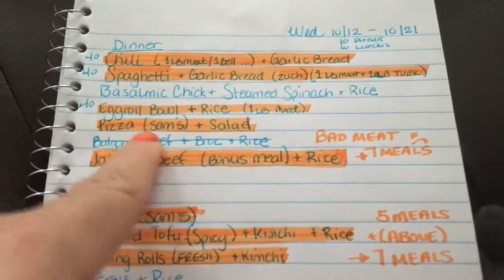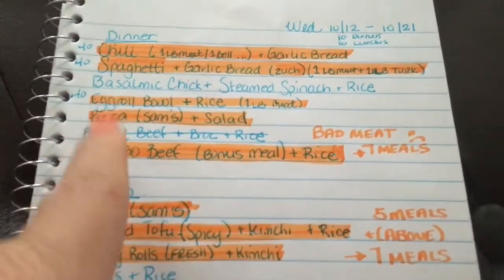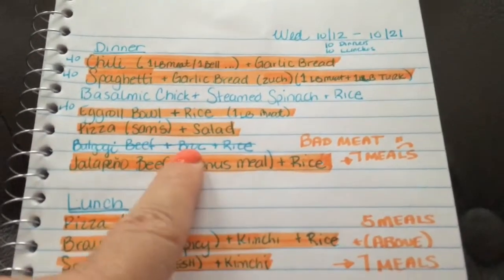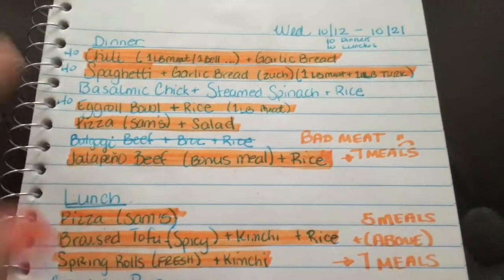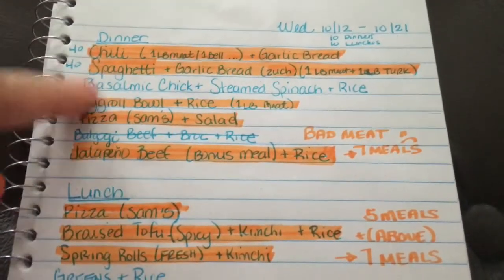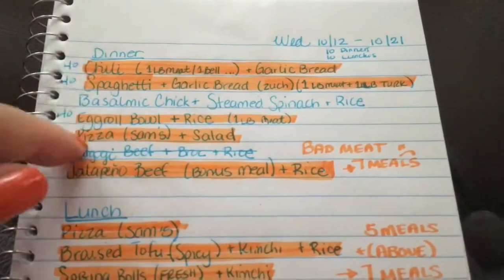Instead of doing bulgogi beef, I did my bonus meal because I already had that meat in the freezer. So I did the jalapeno beef with broccoli and rice. So we just switched that out, and it's no big deal, and I'll go ahead and explain to you in a little bit why it wasn't a big deal. We have more than enough meals.